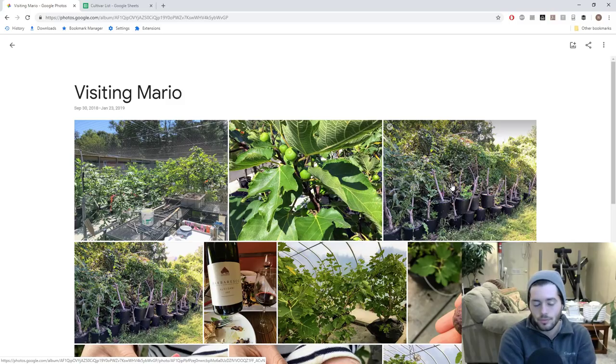So that's really the biggest lesson, I think, of this whole trip to Mario: we need to be getting our trees to thrive as much as possible, as much heat as possible, as much sunlight as possible, and we'll be really happy and rolling in the figs.